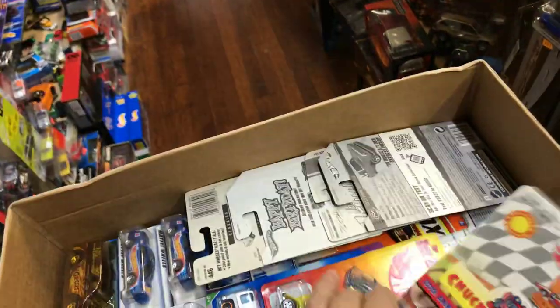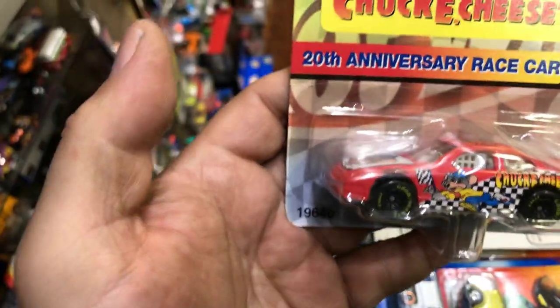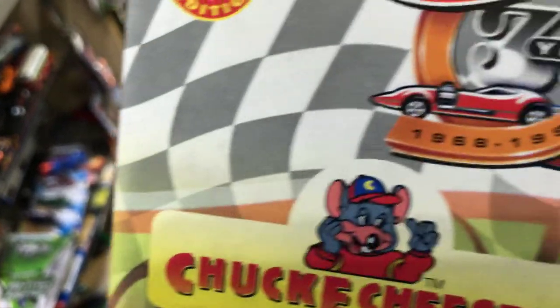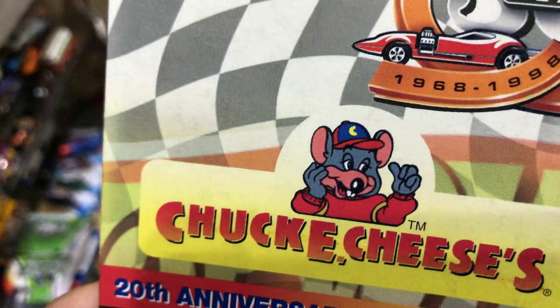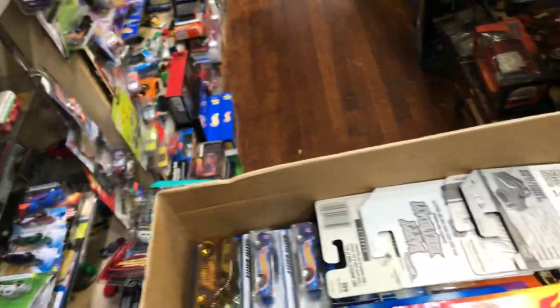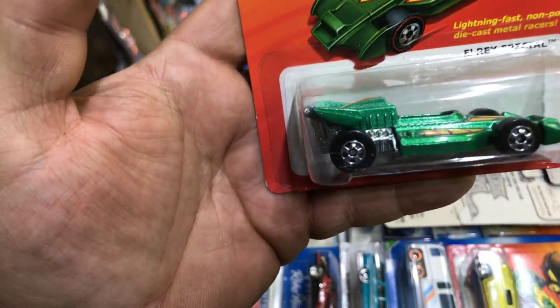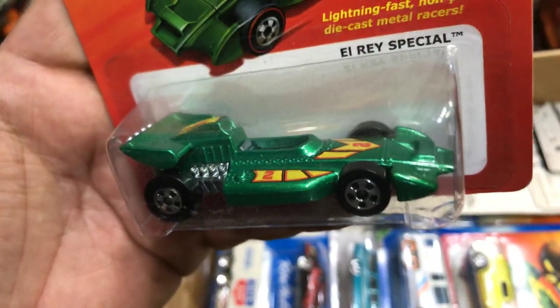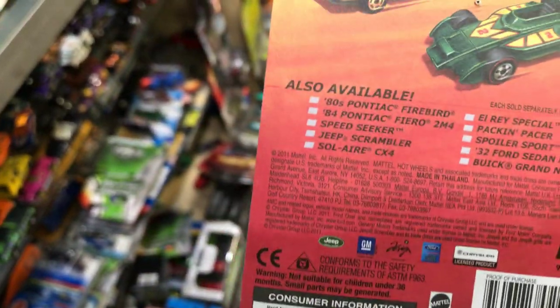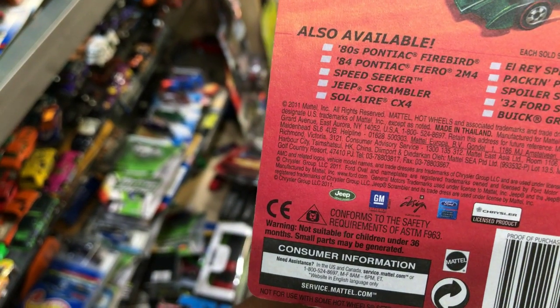What's in here? Oh, Chuck E. Cheese. Cool. 20th anniversary of race car. So see it right there. 1968, 1998, 30 years of Hot Wheels. So I guess a Chuck E. Cheese exclusive. This is the Hot Ones El Rey Special. That's what this car is called. So I guess the replica of back then of the Hot Ones. I'm supposed to collect all this set. Pretty cool.